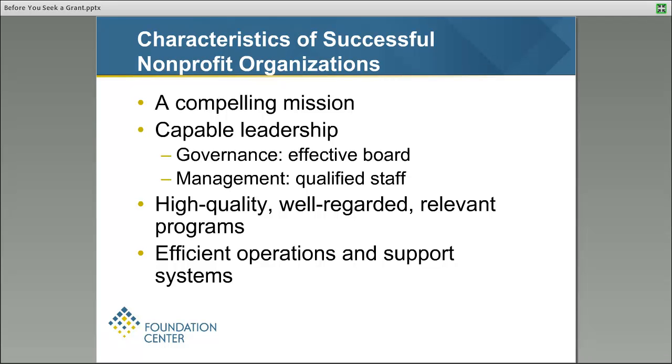Programs and services. Your organization's programs should be relevant to the needs of the community you serve, so relevancy. You need to be able to demonstrate the need, especially as a new organization. You're going to be challenged: why do we need another organization serving the homeless? And why do we need another youth program? I'm sure you have a very good reason why, that there's still a great need to be met. You need to be able to articulate and document that need. Funders are looking for high quality, well-regarded programs. This is what you're building up to, as we already said.